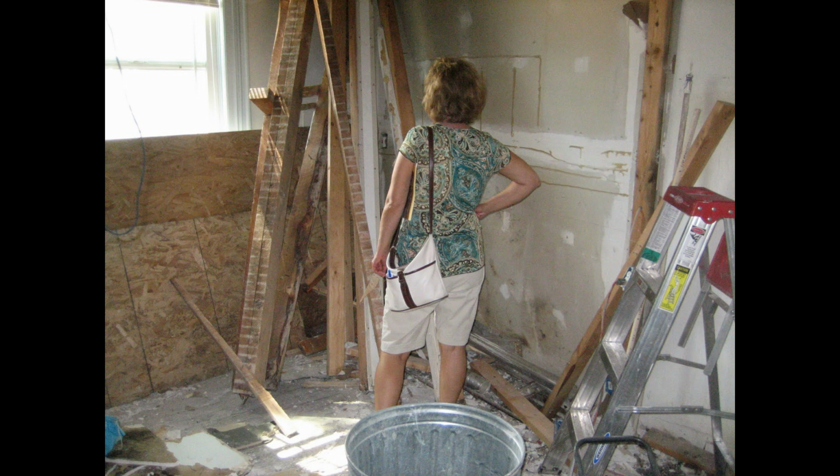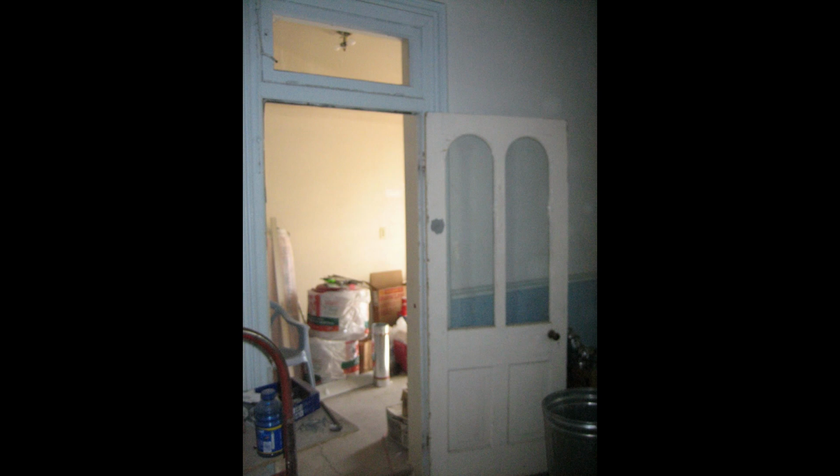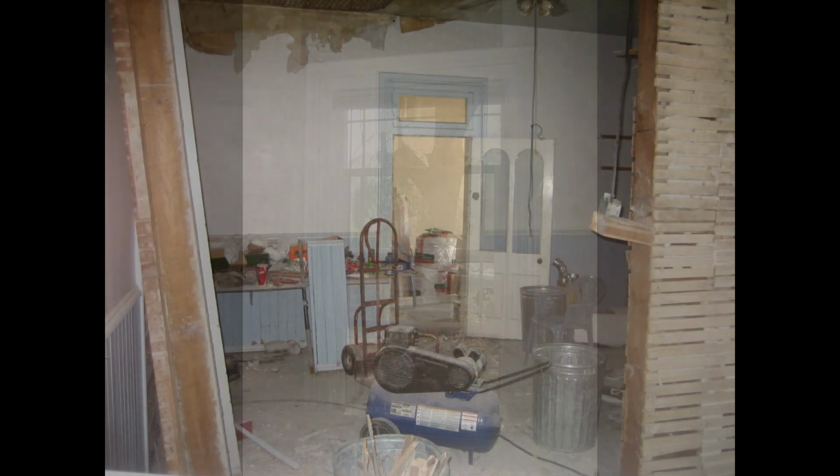And it had some great other details. It had this built-in cabinet still. You can see this is from the kitchen looking into the laundry room and the bathroom. It had the original door that leads out into the mudroom. I love these arches on this door. They're pretty amazing. Here's a little bit better picture of the cabinet. Isn't that cute? I was so happy that it was still there. Here's one of the windows, and you can see it has the trim around it, which was really beautiful trim. So a lot of work needed to be done.